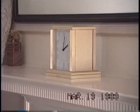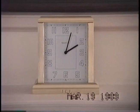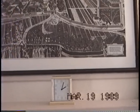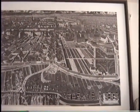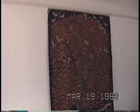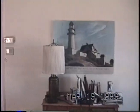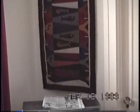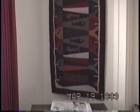This is a clock. This is a clock from Christopher. This is a Yarick Puder print. This is another Egyptian rug. It's an original watercolor. Here are the two video cassette players. There's our RCA television and the rug, which is Peruvian.